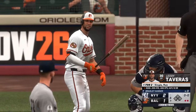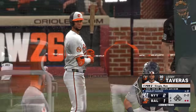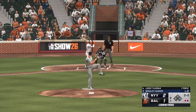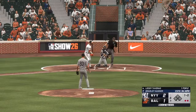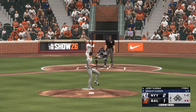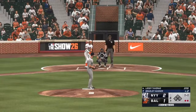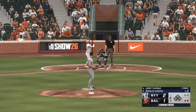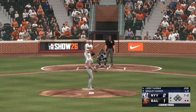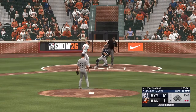Here's Leody Taveras. Ball, that's out. And that's 3 for a strike. And the count 1-1. Comes up empty. That's strike 2. Clearly he was sitting on a fastball right there and just ended up out in front of the slider. Hey, you can't fault him for his commitment. Now he's just going to have to battle with 2 strikes.